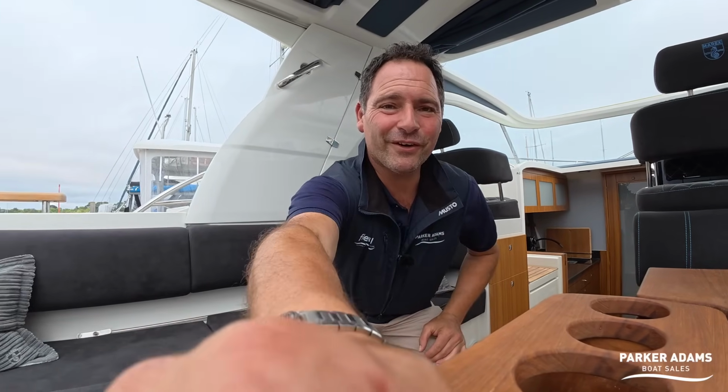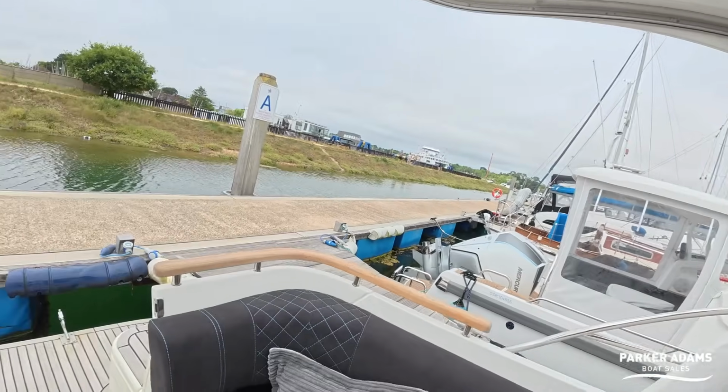So I'm on my own today, as you can probably tell from the use of the tripod there, but what I'm going to do is give you a nice walk around through the boat and show you all the features of this Marex. So if I grab the camera now, let's start off outside.